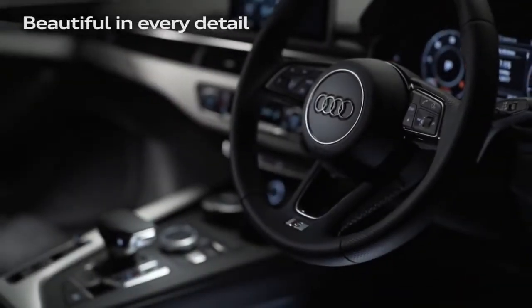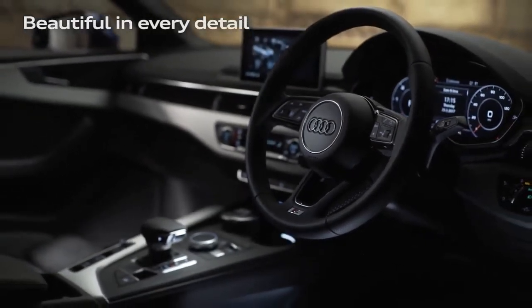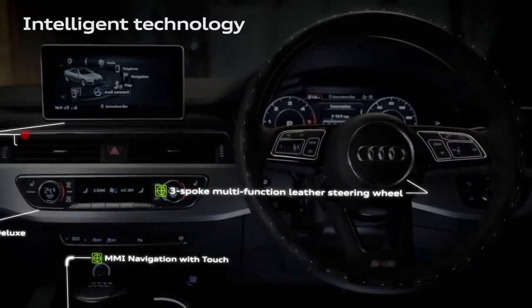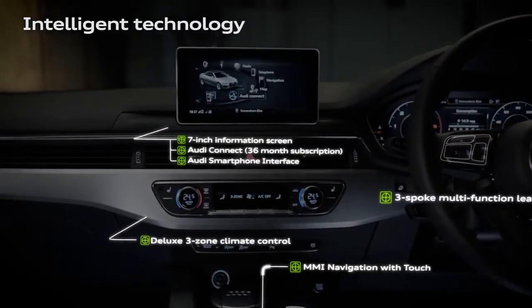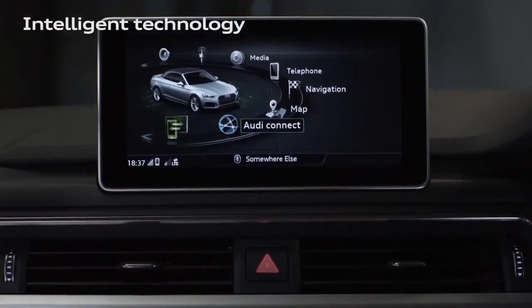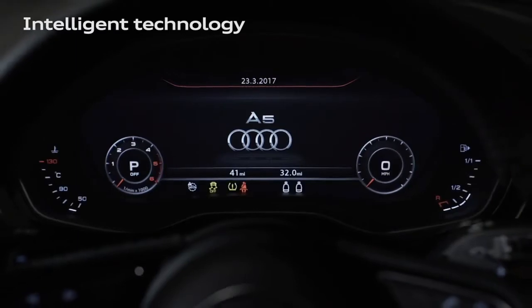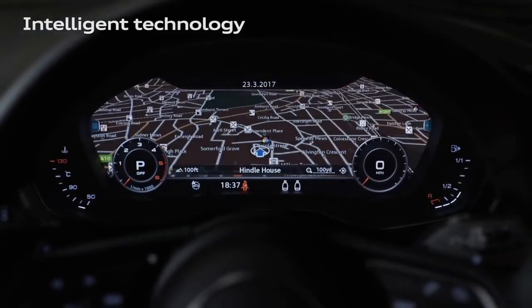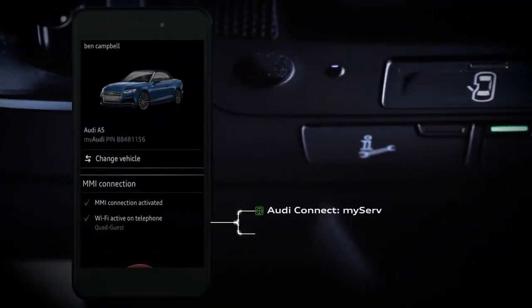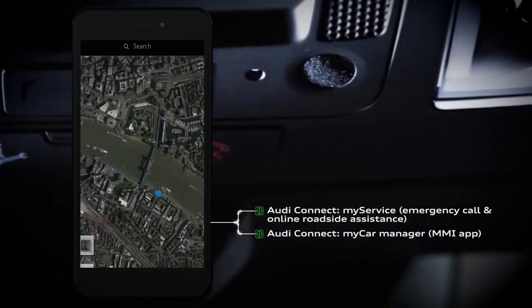Inside, the A5 Cabriolet is bigger and finished to an incredibly high specification, with a multifunction 3-spoke leather steering wheel, 7-inch colour screen and MMI navigation with touch. Audi smartphone interface integrates your phone's multimedia system, while the optional Audi virtual cockpit transforms your dashboard into a fully customizable digital display. With Audi Connect services, you'll get Wi-Fi and new safety and service features like emergency call and online roadside assistance.